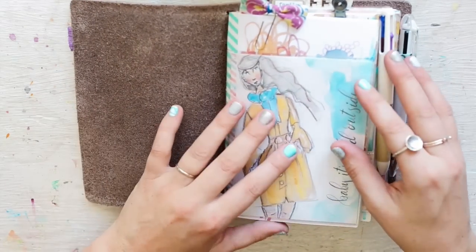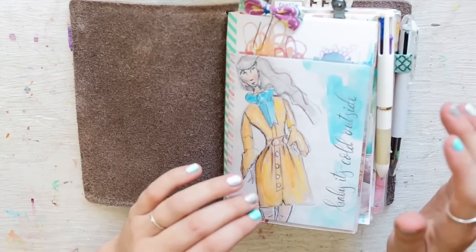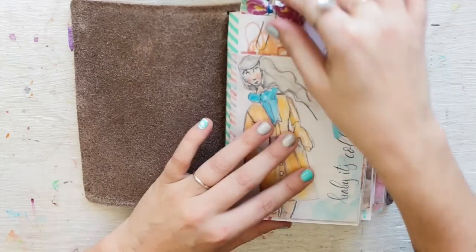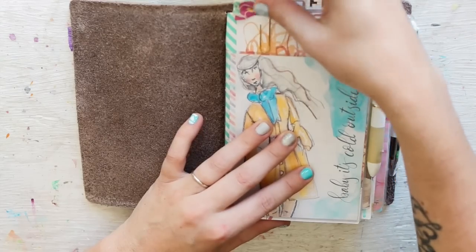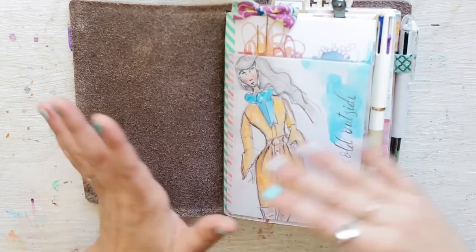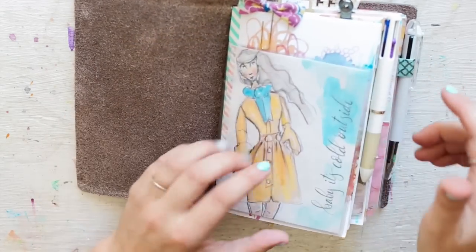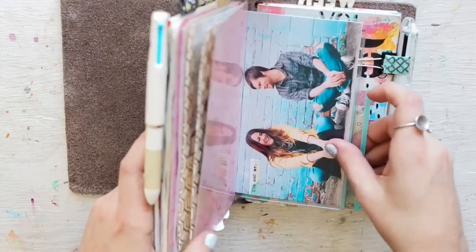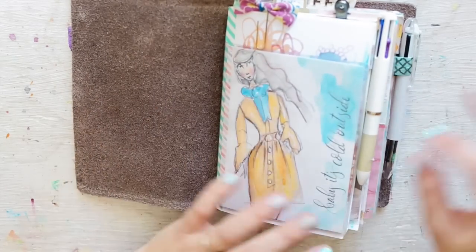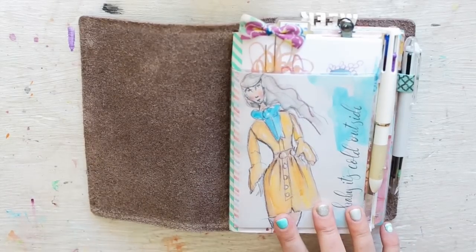My point for this notebook was kind of to remind me and go back to my Project Life days where I did what Allie Edwards does, and she has all sorts of different page protector sizes, so I wanted to kind of emulate that in this notebook. So I have this size, the A6 size, and the personal size back here, so it's all different, layered looking and fun.